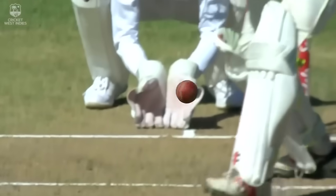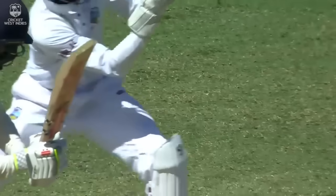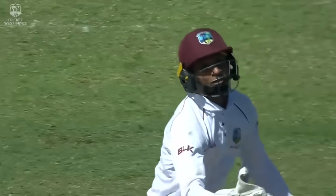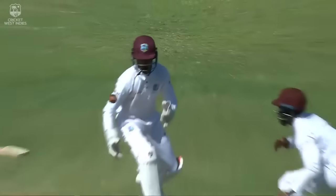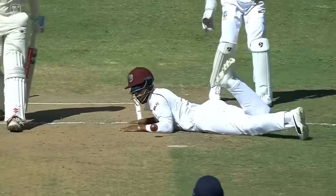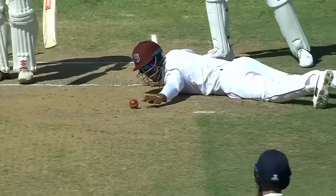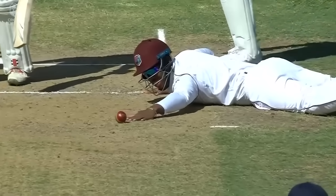I reckon it spun a bit, this one though. You mentioned that first over that he bowled, the odd ball moved off the straight. It was kind of angled down, but there's a sense that the ends are quite dry as well. The dampness that we got this morning from the overnight rains and the sweating of the pitch under the covers wasn't going to last very long, and eventually the pitch will help the spinners as well.